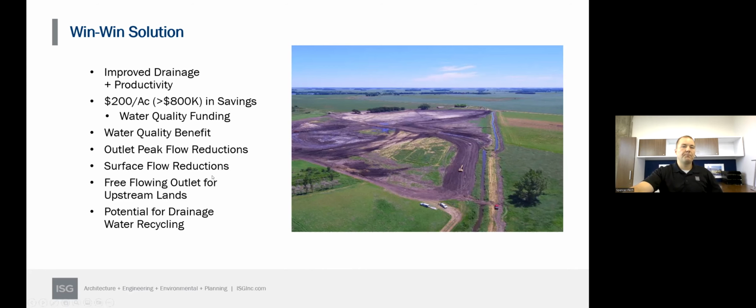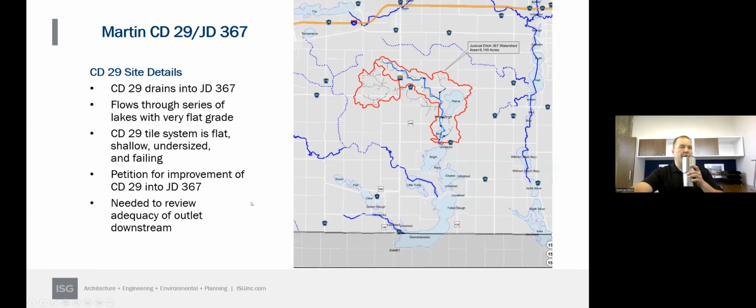So I want to talk through additionally one other project that we worked on, same idea here, but a little different goals with this one. So this is in Minnesota, Martin County Ditch 29, Judicial Ditch 367.